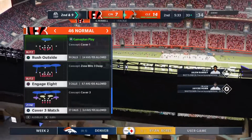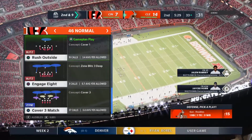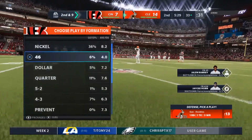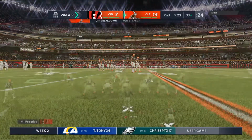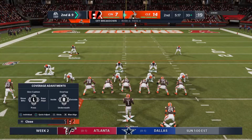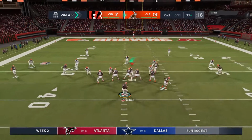The tackle by Cleveland. It's not just all athleticism from defensive linemen. Let's give them a little credit for their football intelligence as well. Read and react by them, understood the play call, and stacked it up and stuffed the run. Here's 2nd and 9, just a yard on that last run.